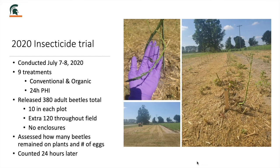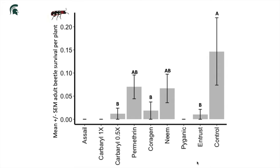We released a total of 380 adult beetles, 10 beetles in each plot, and an extra 120 throughout the field. It's important to note that we didn't use enclosures in this trial, so beetles were free to go wherever. We then waited 24 hours and assessed how many beetles and the number of eggs remained on plants, and the following were the results.